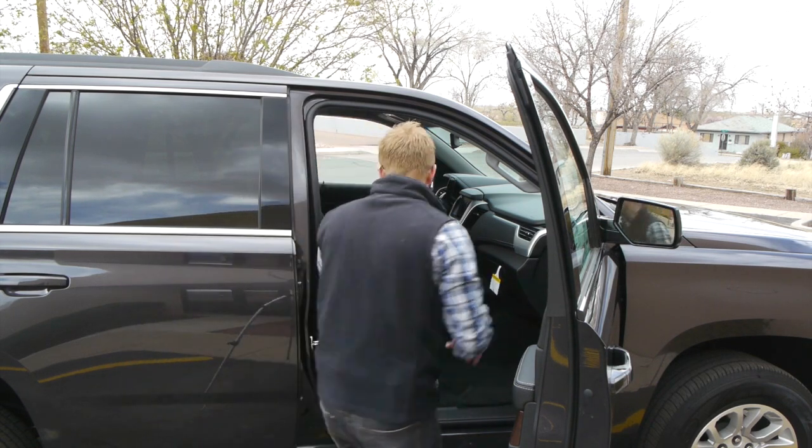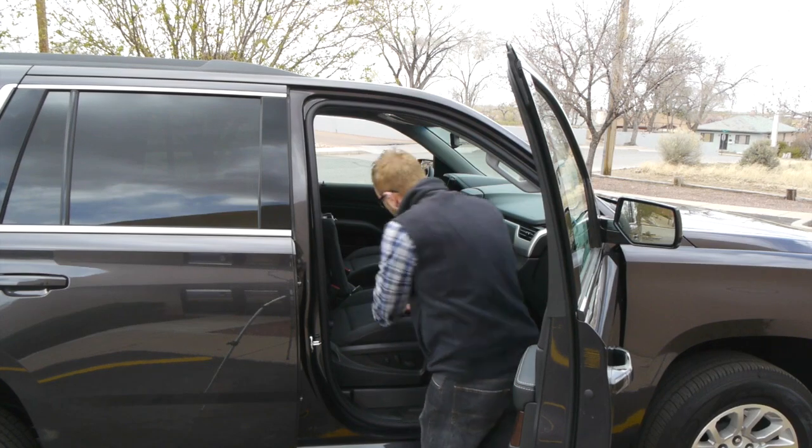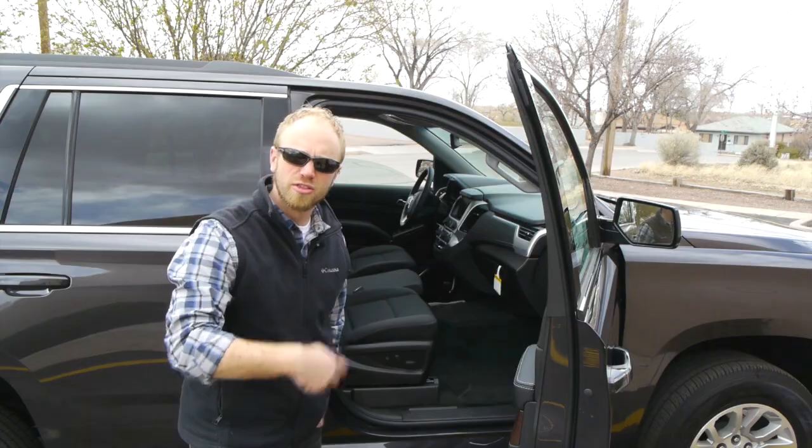You also end up with a big amount of storage underneath the center seat here, right there. And of course, it gives you that optional seat just in case you want to hang out with your friends three abreast.